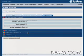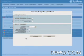From this risk scorecard screen, Nick can address the issues he's referenced by clicking on the Activate Mitigating Controls button down here on the lower left. He'll be able to take immediate action to reduce Chris's score and lower her overall risk profile.